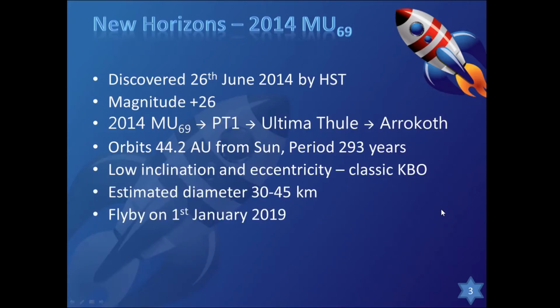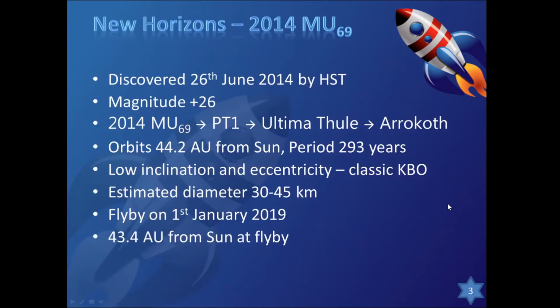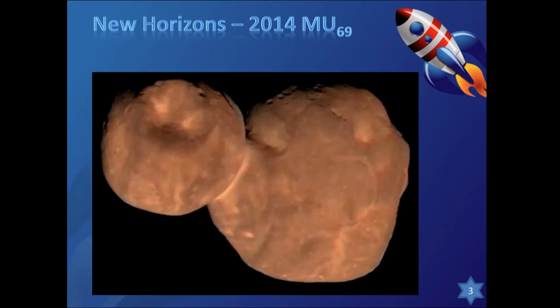1st of January 2019. So this was an artist's impression of what looking back at the Sun would look like from Arrokoth. And this was the flyby, which eventually was at 43.4 AU from the Sun, and this is what was seen. This is again typical of a Kuiper Belt object with this sort of reddish color.